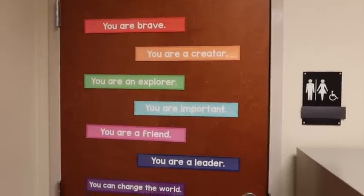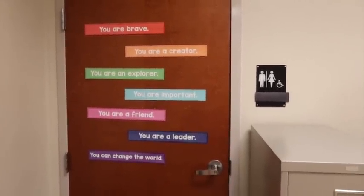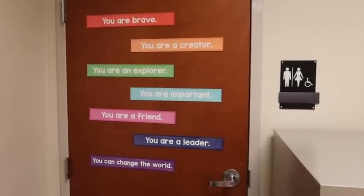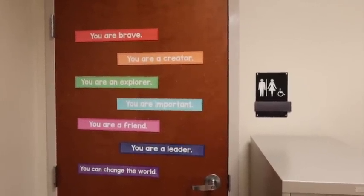And you guys probably remember, but I had these on my bathroom door in my old classroom, and so I wanted to make them visible as soon as you walked in the room again. So I put them on, well, my mom put them on my bathroom door for me because she was here helping out today. So that is the end of day two of setup.